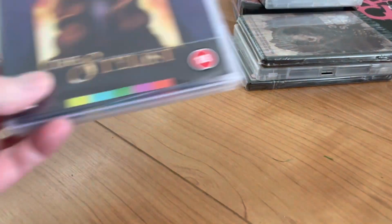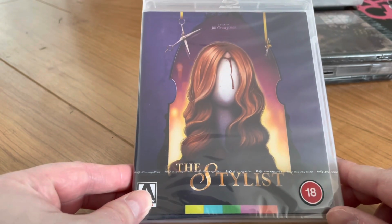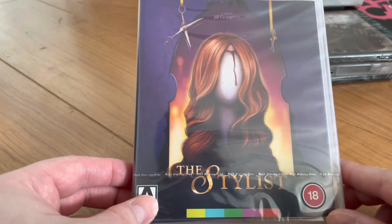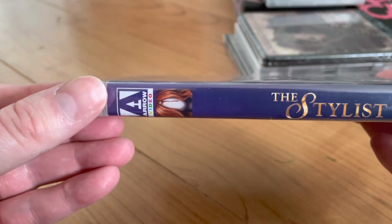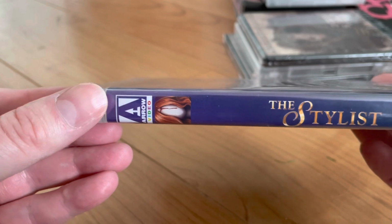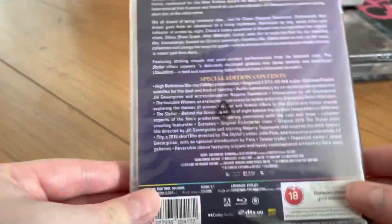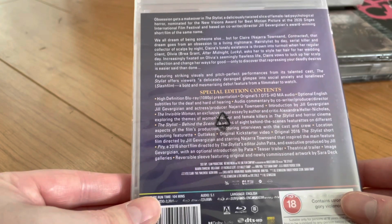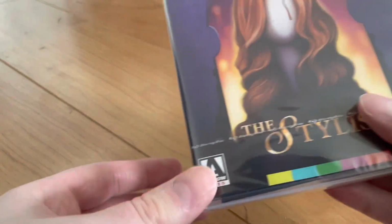Looks quite interesting again. One I have seen on the streaming service a couple of years ago, but I picked it up anyway. I got the Stylist at a good price because, again, I had credit for the Arrow store. Basically, think Joe Spinell in Maniac. So think Maniac, but if it was a woman and she's a hairdresser. That type of thing is what this film goes for. It's a good one. I did enjoy that when I watched it. I'll have to give that a rewatch.